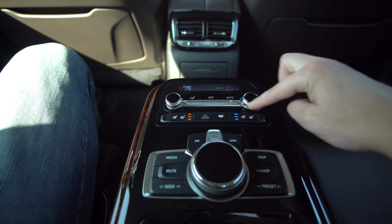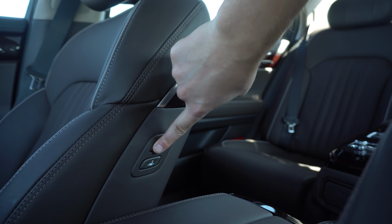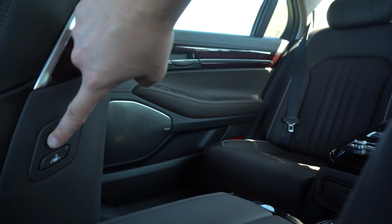There's also heated and cooled seats in the back. You can also move this passenger seat forward from the back, but it doesn't have a footrest like the 7 Series. That's right. But it moves so much faster than the 7 Series does and in a smooth motion.